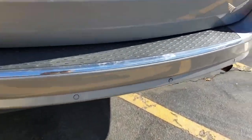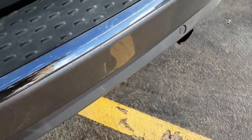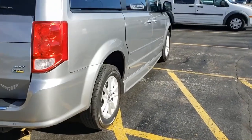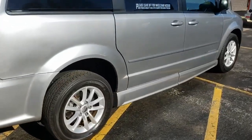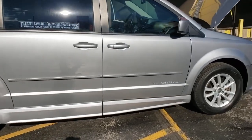And by the way, a little scratch right here. Again, I hope you can tell I'm being honest with you. But they sell it to you. And I tell you what, folks, if you bought a vehicle that's got major rust damage on the frame, you've now compromised the integrity of the frame. If you get in an accident, that's very dangerous.